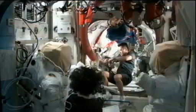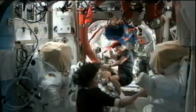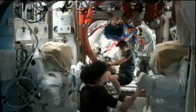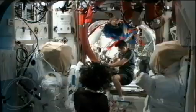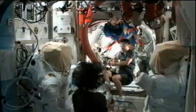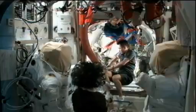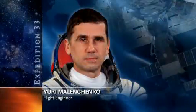It makes sure that the space station is as clean as can be for the crew, but it also gathers data to study how these things grow inside the space environment on the surfaces there, which is going to be incredibly important as we venture on longer journeys past the International Space Station to destinations like an asteroid or onto Mars. Yuri Malenchenko is also working in the Russian segment.